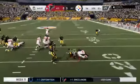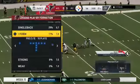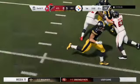They'll run for the first time with Devontae Freeman. And he'll wind up losing yardage here back at the 21-yard line. It'll be a loss of a yard, and it'll be second and 11.